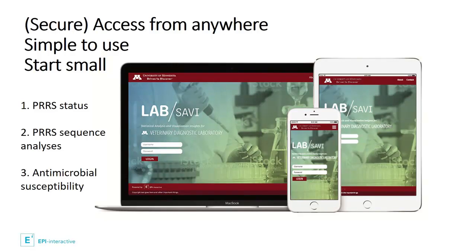And so rather than invest tremendous amounts of money and come up with applications that people may or may not have wanted to use, we decided to start more humbly and come up with some applications that people had expressed an interest in being able to have. And so, for example, when I showed people from the LabSAVI tools the ability to compare PERS sequences, they said, I want that. And we said, okay, we'll build that into this application.